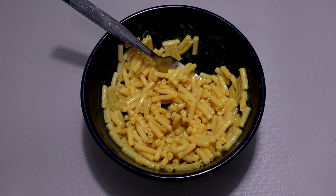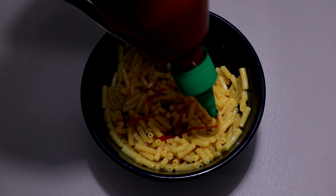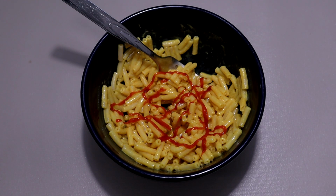All right, now because I'm such an amazing cook, a chef, a chef is really what I am, a 5 Michigan star chef or whatever they call it. I'm going to spruce it up a bit. We have this Sriracha hot sauce. Gonna put some of it on there. Not sure how much I want to put. Let's just put a bit on there and see how that helps.